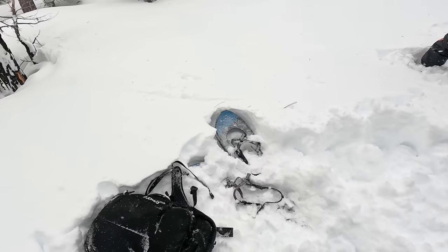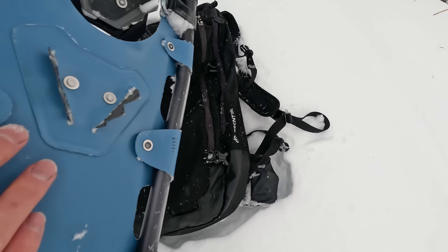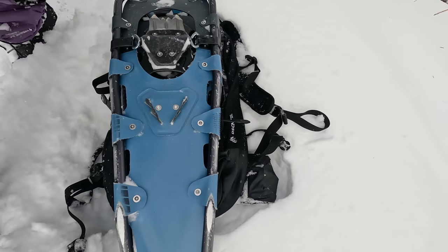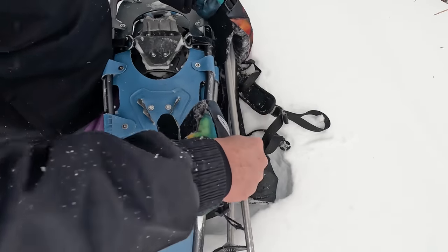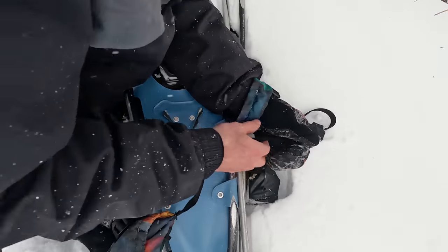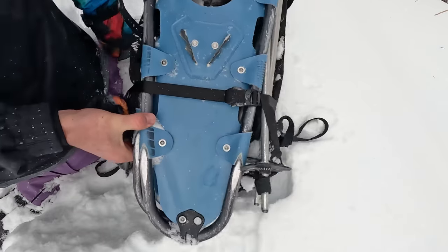So I'll quickly show you guys how I attach the snowshoes to my backpack. Booyah. The first step is just to stack the snowshoes on top. Also, it's better to have collapsible poles, but this is gonna do. Then you got these nifty straps, and then you just pull. Nice and tight. Pull as tight as possible. And that's it, that's all.